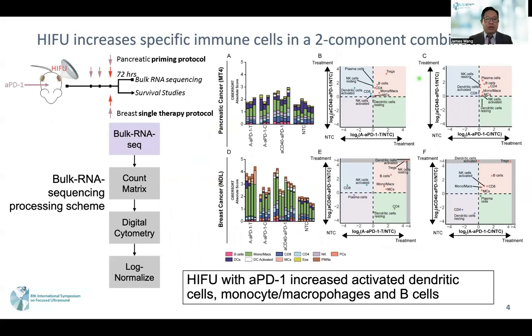We want to compare a two-component combination therapy system in both pancreatic MT4 tumors and breast NDL tumors. In this case, we collected the tumor 3 days after the treatment and used bulk RNA sequencing to characterize the responses. We then used digital cytometry to deconvolve the bulk RNA sequencing signal into cellular signals of possible origins.